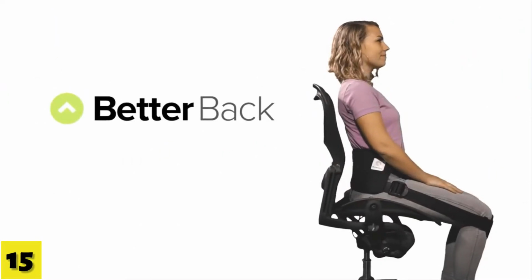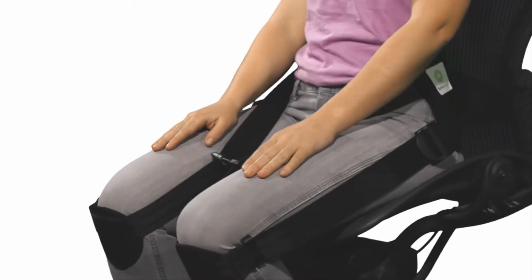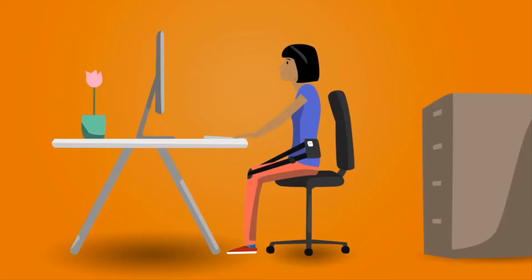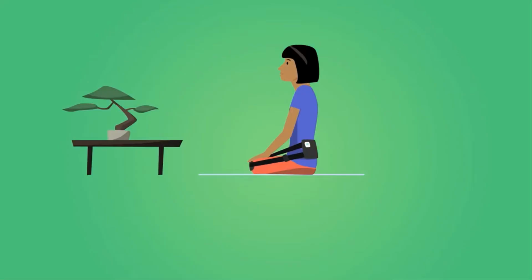This is Better Back. It allows you to effortlessly sit in perfect posture, easing back pain, and training yourself how to sit. Use it when you're sitting at your desk, on an airplane, watching a game, or even when you meditate. Basically, use it anytime you have to sit.